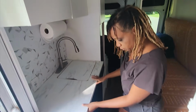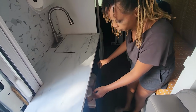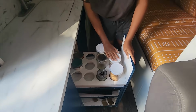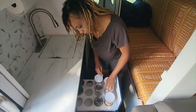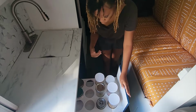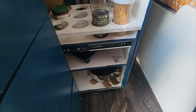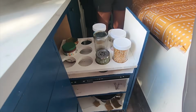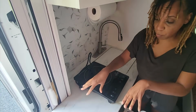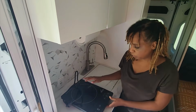Inside we have this pull-out pantry right here, which has our other canned goods and stuff we keep in ball jars, like grains and popcorn and beans. And this is also where we house our induction stove. So we decided not to go with the burner that was inside the counter. We wanted to be able to use this counter, so we just pull this out.